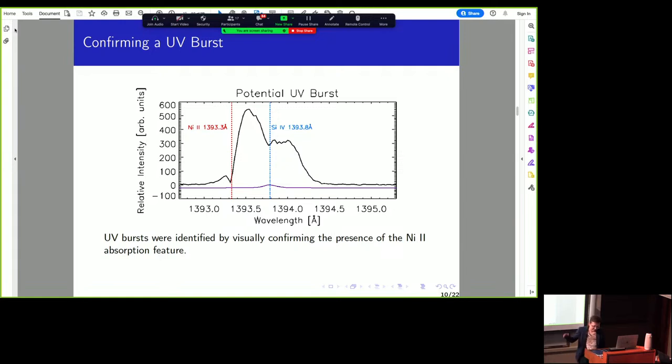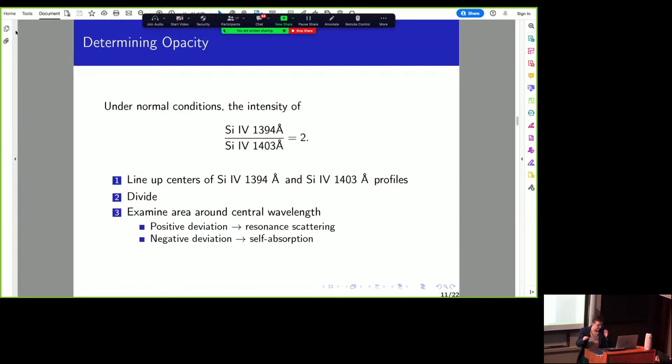So here's an example again of what a UV burst looks like, comparing wavelength and intensity, again plotted over the mean spectral profile for the whole observation. To determine opacity, we then took the intensity ratio of silicon 4 1394 angstrom and its branching pair silicon 4 1403 angstroms, which under normal conditions is a nice even 2.